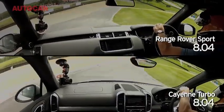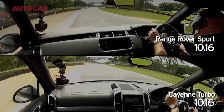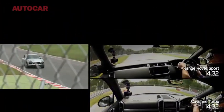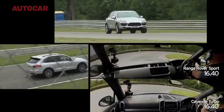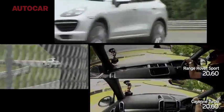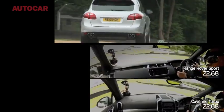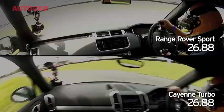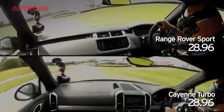I know it weighs what it does, but it stops really well too, and it has proper handling, grip and handling balance. It just feels like a kind of sports car, but in a lounge chair version of it. It's just brilliant. It's fantastic for doing this sort of thing. There's just so much grip and composure.